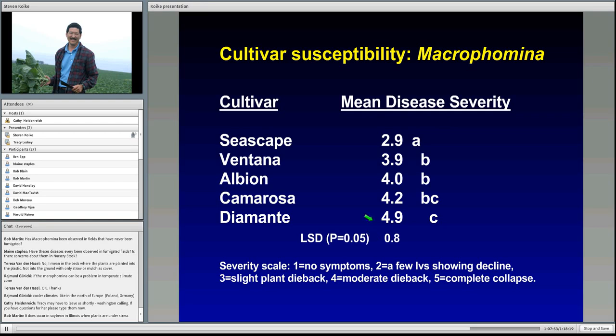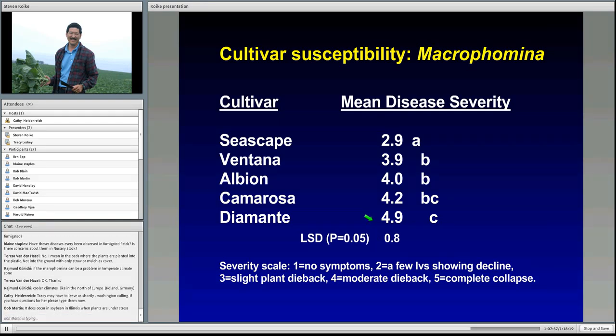However, the Seascape has a 2.9. It is significantly more tolerant to the Fusarium, to the macrofomina. It holds up much better, but I hasten to add that it has a 2.9. We would like to see a 1.0 there.